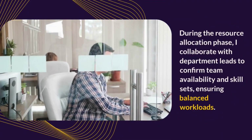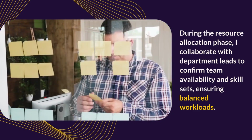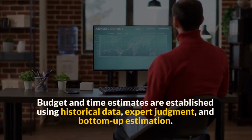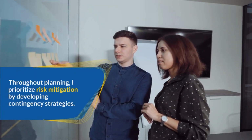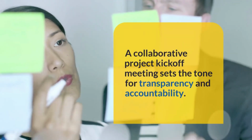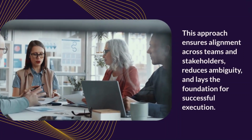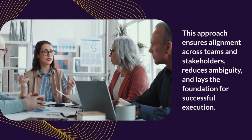During the resource allocation phase, I collaborate with department leads to confirm team availability and skill sets, ensuring balanced workloads. Budget and time estimates are established using historical data, expert judgment, and bottom-up estimation. Throughout planning, I prioritize risk mitigation by developing contingency strategies. A collaborative project kickoff meeting sets the tone for transparency and accountability. This approach ensures alignment across teams and stakeholders, reduces ambiguity, and lays the foundation for successful execution.